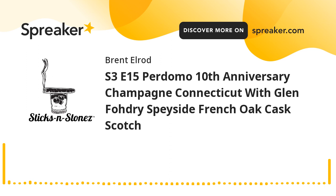So now, on to Glen Fohdry Fianfrangak. This is aged in French oak. It is a Speyside single malt. Now, Glen Fohdry is not an actual distillery. They don't distill their own spirits from what I've managed to find on them. They are owned by Grant and Sons, and it doesn't appear that they do any distilling. If you know something different, put it in the comments because I'd love to know.